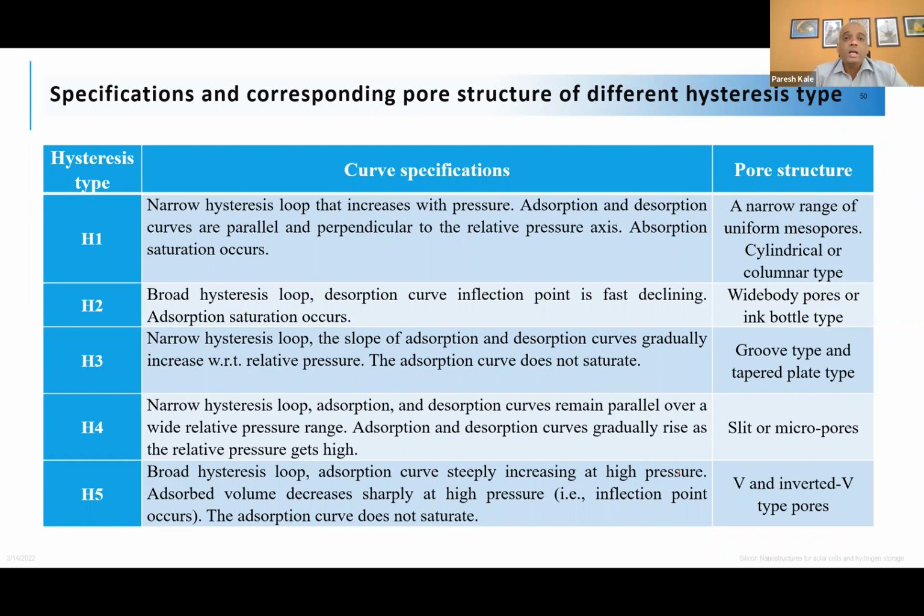But when we went for porous silicon nanowire especially, and especially at low resistivity wafers, 0.001 to 0.002 ohm centimeter, the things were quite different. The response of the material was quite different compared to the high resistivity structures. There we found out that we got H3, H4 and H5 hysteresis, where now the nature of the pores was absolutely different. So H1, H2 we can say are typical pores, whereas for H3, H4, H5, we had very fine nanopores, groove type, slit type, and inverted types of pores.